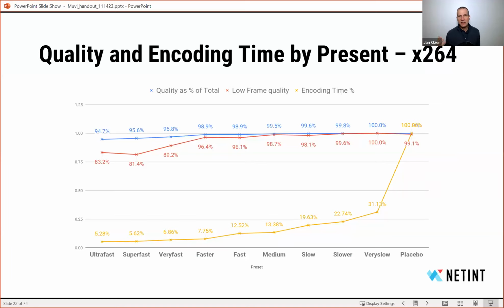So this is the classic quality encoding time by preset. And this is for VOD, not for live. And what we're seeing here is the very familiar x264 presets from ultra fast to placebo. This is encoding time as a percentage. So ultra fast takes 5% of the encoding time of placebo. This is average quality in blue, and then in red, we see low frame quality. Low frame quality is the VMAF score for the lowest quality frame in the video, and that's an indicator for transient quality problems. So if you use the super fast preset, you get 95.6% of the average quality.